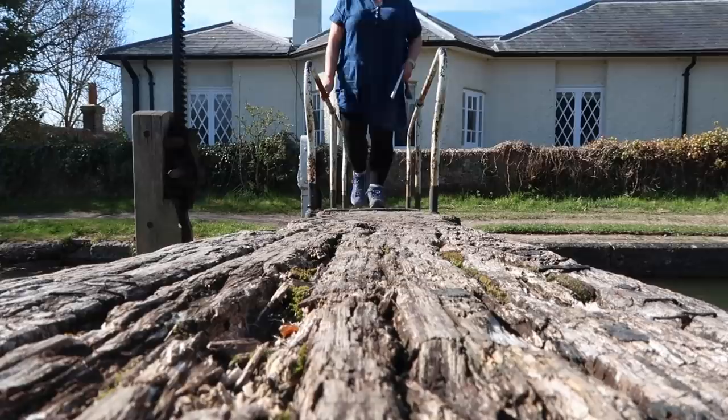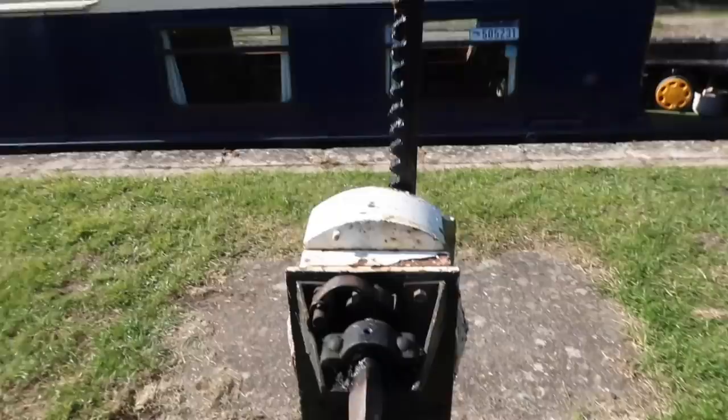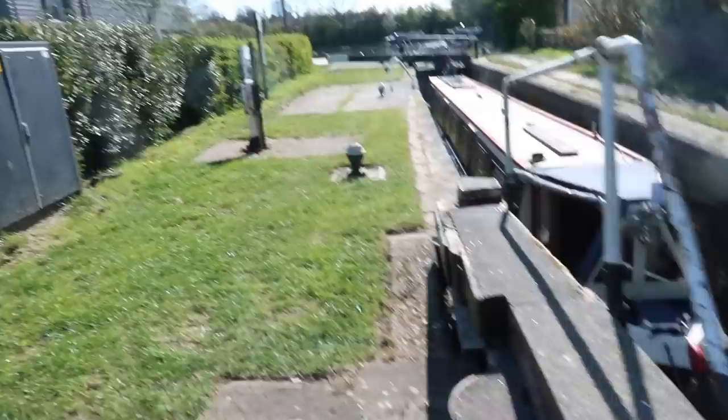Oh, hopefully they won't be all as heavy as that one. Here he comes. This lock doesn't have the paddles on the gates. It has them over here. Well, that was like tackling a beast, that was. The water is gently filling this lock here. There we go. They're the same level now. Just got to shut this paddle, then cross over and open that gate.